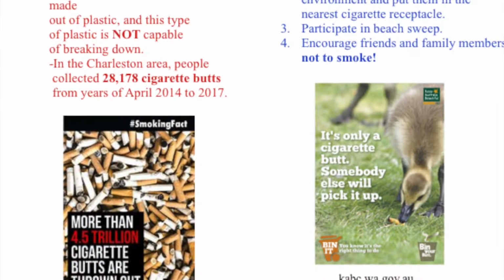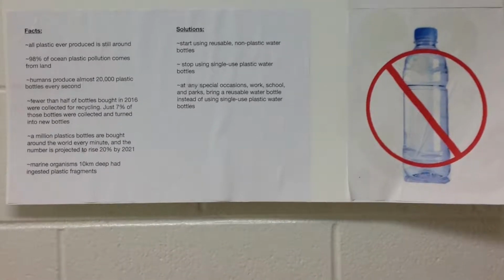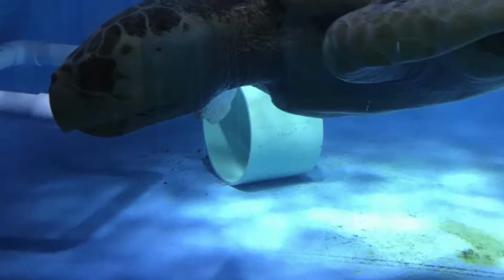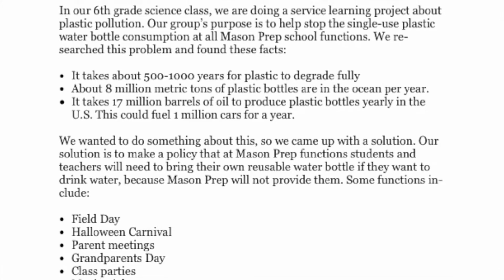All of the people on this list, including us, have done something to help solve plastic pollution in Charleston. As a class, we have found that the most common types of plastic pollution in Charleston are plastic straws, cigarette butts, styrofoam takeout containers, plastic shopping bags, and plastic water bottles.